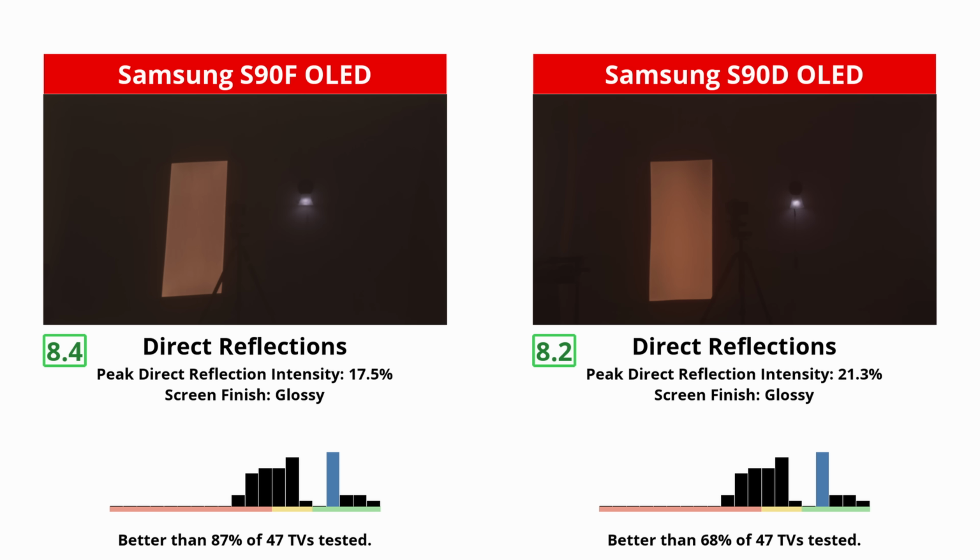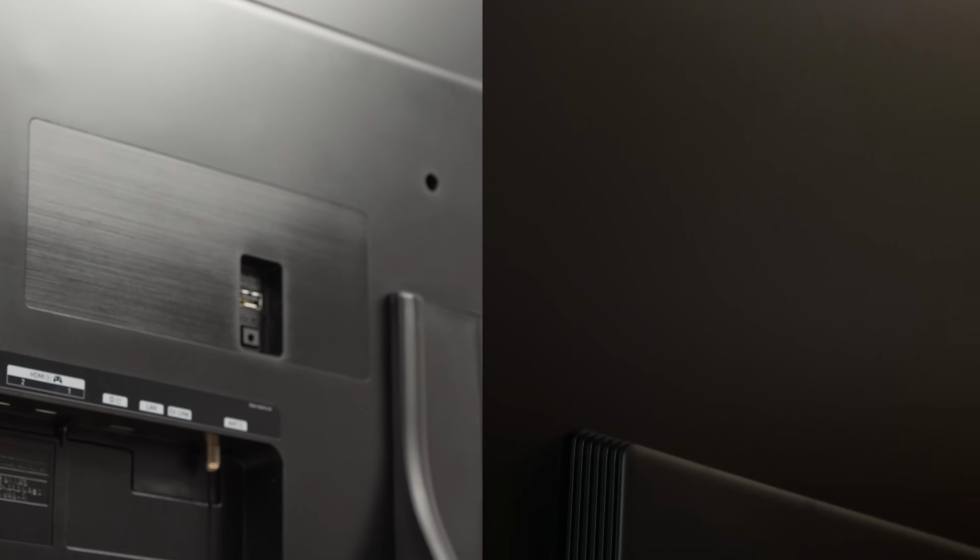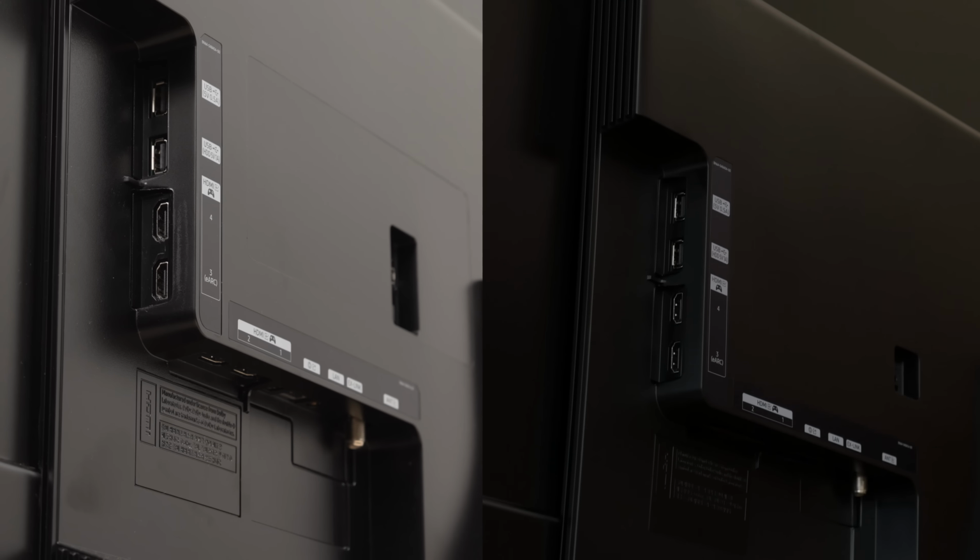They're muted enough that lamps won't ruin movie night, but the price is the familiar pinkish tint and noticeable black level lift under strong ambient light. The S90F is neither better nor worse than the S90D here. If your room has windows opposite the screen, you'll still want blinds or bias lighting. Samsung continues to give gamers exactly what they want.